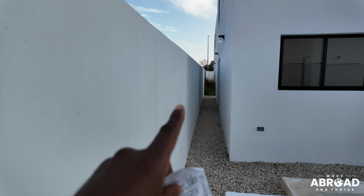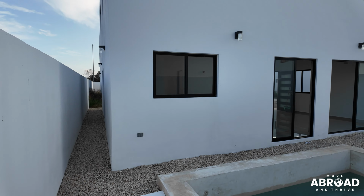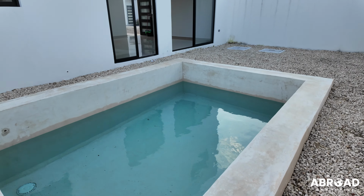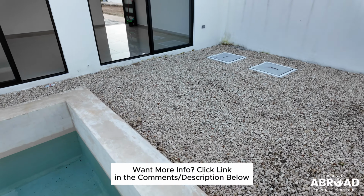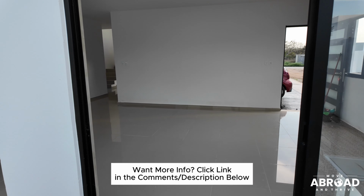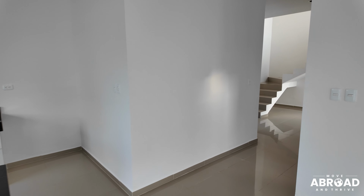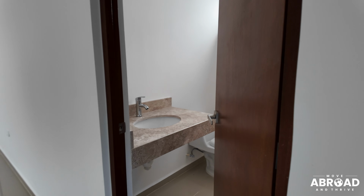So this is a service entrance here that you can walk down through. And then, again, this is the backyard. It's all walled in already. Nice sized pool. Looks like that's about 4 feet deep. So let's go on up in here and take a look at it. See what's going on. All right, so we can go upstairs. So here's a half bath.